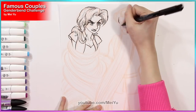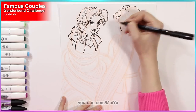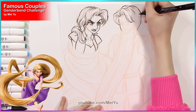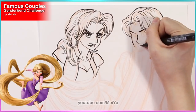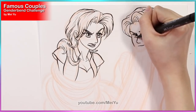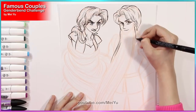So in the very beginning, I was thinking about how I'm going to handle Rapunzel's hair. If she were a man, am I going to draw him with just nice long hair? I know a lot of men do have nice long hairstyles. I was thinking maybe if I did that, that'll look nice. But then I was thinking, what if I could take this hair design and incorporate it in a different way that is more unexpected or funny or more memorable.